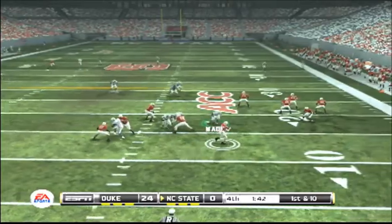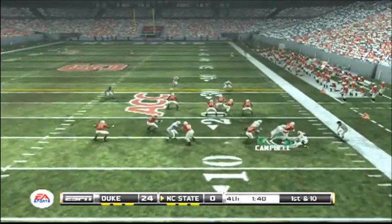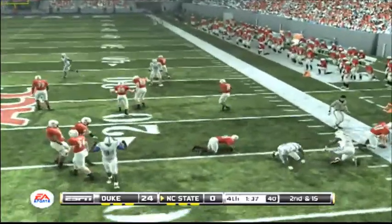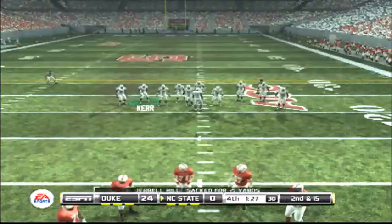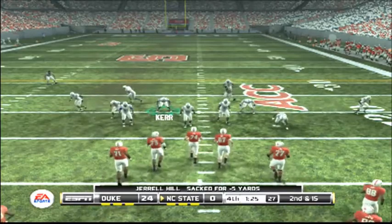He drops back. Now he's scrambling. And they get the sack. They showed some real tenacity not giving up on that play. They just kept coming and finally able to bring him down for a loss.